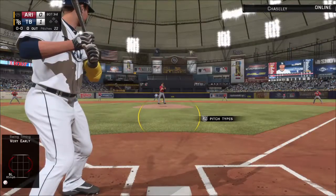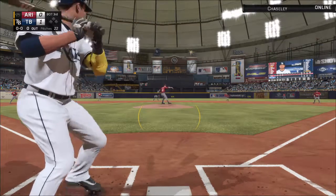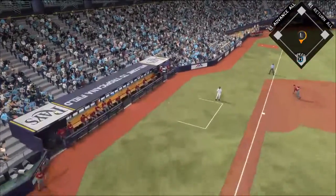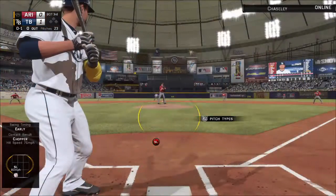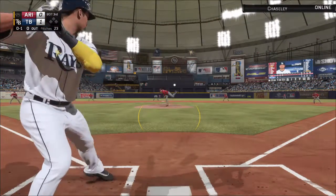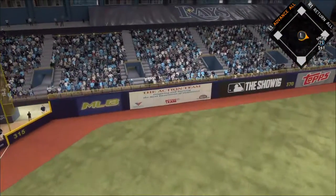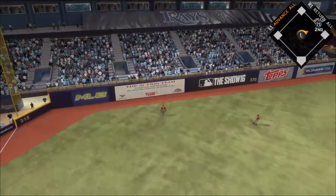Jonathan Villafuerte digs into the box in the bottom of inning number 3. First baseman, Jonathan Villafuerte. Chop fouled over towards the coaching box. 0-1 count, and the pitch. Line drive to left. Crawford will give it a look, but this drops in for a base hit.